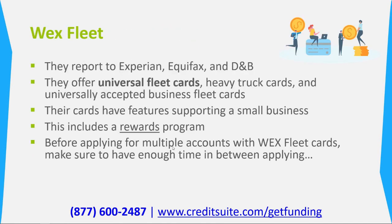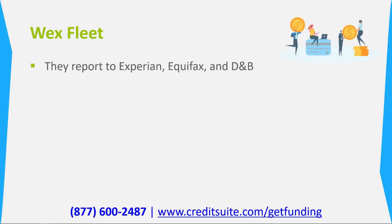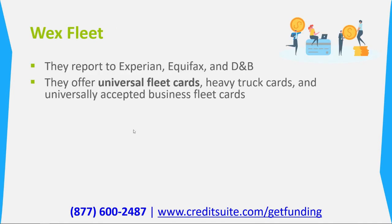Wex Fleet, they report to all three. Remember, this is good, right? 3 payment experiences with Wex Fleet. They offer a universal fleet card, heavy truck cards, and universally accepted business fleet cards.